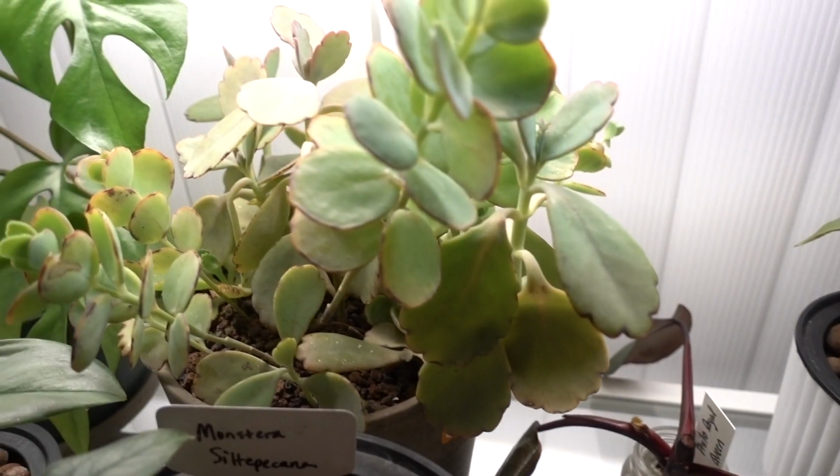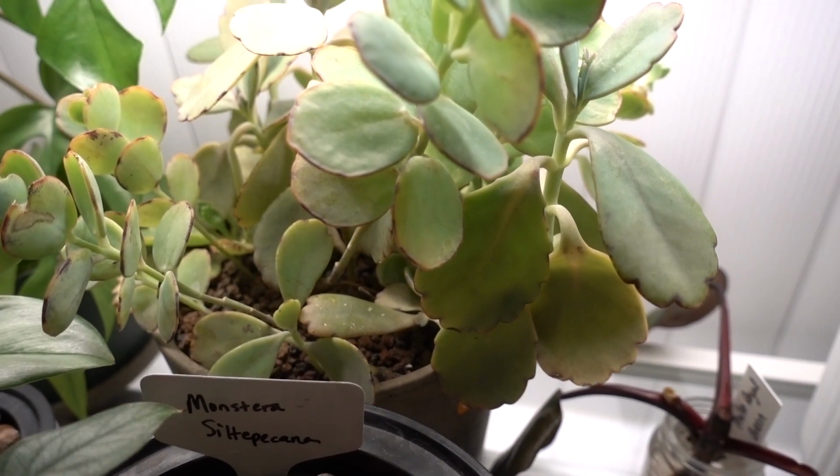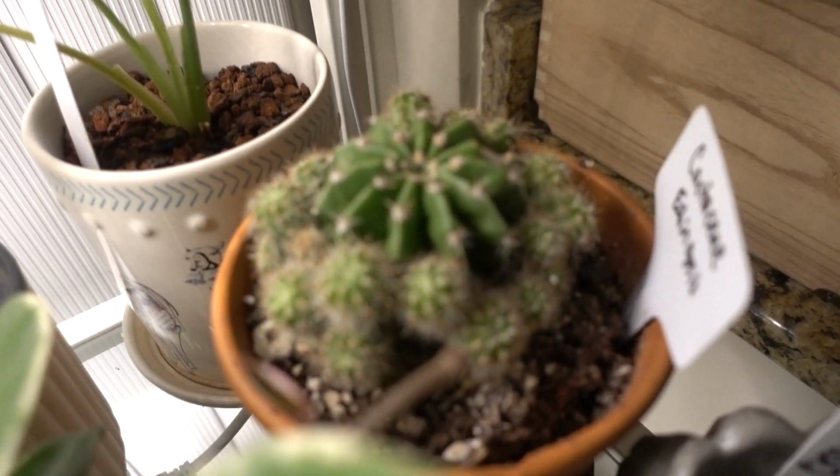There is a fungus gnat. Do you see that little jerk? I think he came out of this plant. He's flying around and I just want to kill him. Okay, anyway. Oh, here's another cactus.